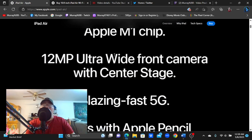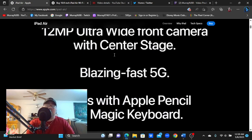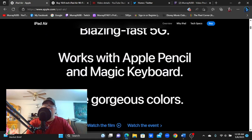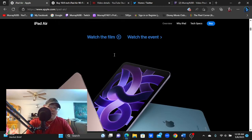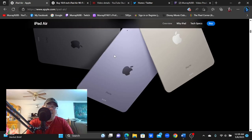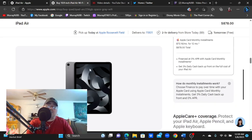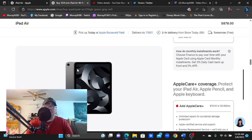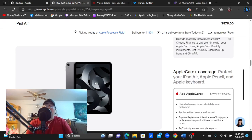Supercharged by the Apple M1 chip, 12 megapixel ultra wide front camera, Center Stage, blazing fast 5G, works with the Apple Pencil and also Magic Keyboard. So that's another thing you could get too, the Magic Keyboard. So there you go. This is the actual one that I'm picking up, and you'll be good to go.